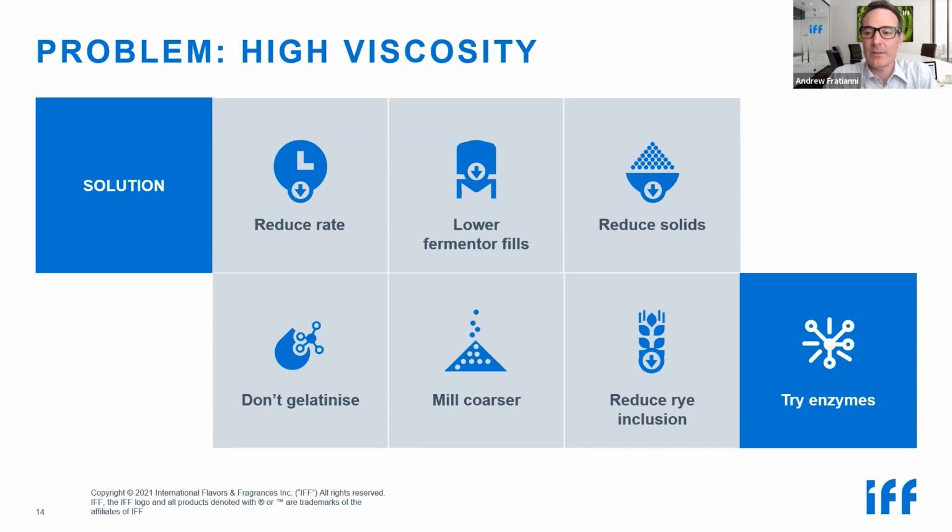Milling coarser is certainly an option. The coarser you grind, the less problems you have with viscosity, but when you're doing that, you're going to get less yield as well. And the converse of that is a finer grind will give you more yield. You're exposing more of the grain, you're making it smaller and smaller and exposing it to enzymes, so greater surface area. Reduced rye inclusion, that's what I just mentioned.